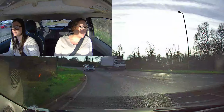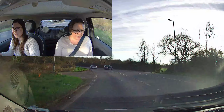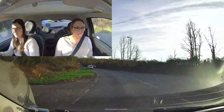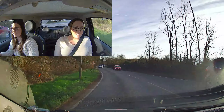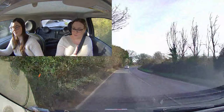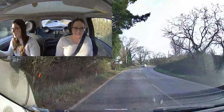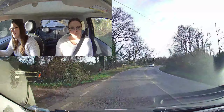So the one-handed gear changes are a problem for a lot of new drivers. They don't like it. But it is imperative you learn and gain confidence in that. What you just did there was, when you were bringing it around the bend, you changed up to second, which a lot of people wouldn't do. So well done.